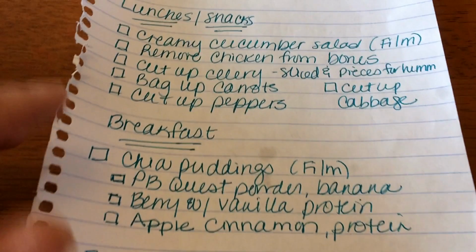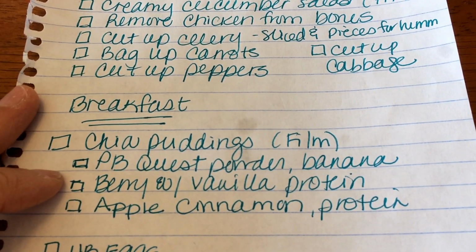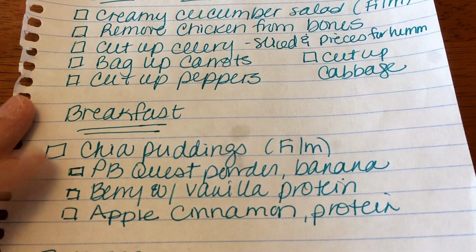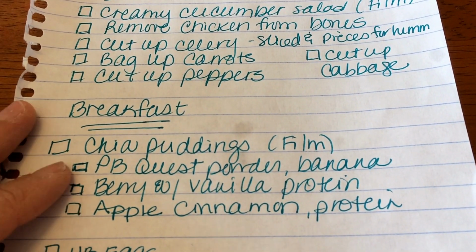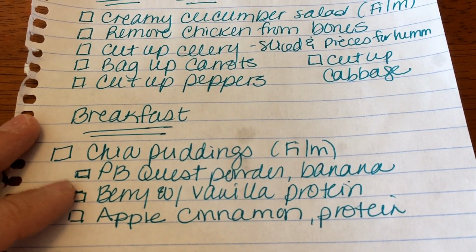And then for breakfast, I'm going to be doing chia pudding. One of them is going to be for a friend at work, but the other two I will be eating. But I'm going to film them for you. But this video won't be up until later in the week because I'm going to make them in the meal prep. But then the toppings and things like that, I won't put on until I eat them. So I'm just going to be filming this video literally throughout the whole entire week.